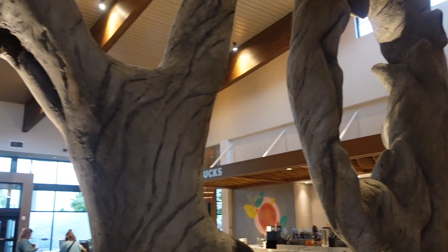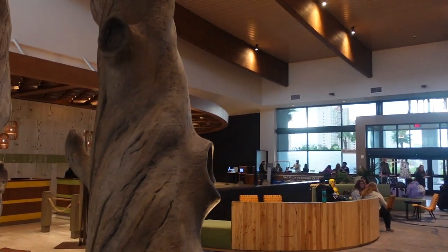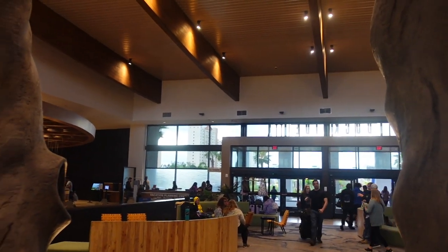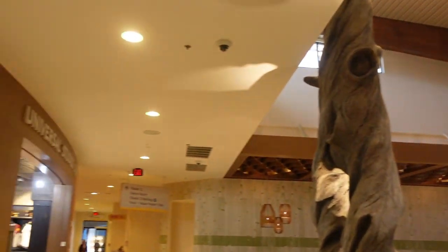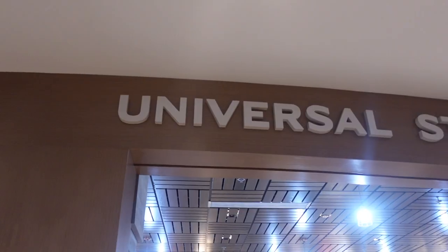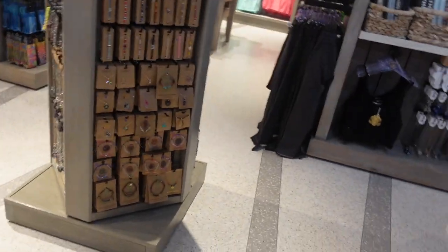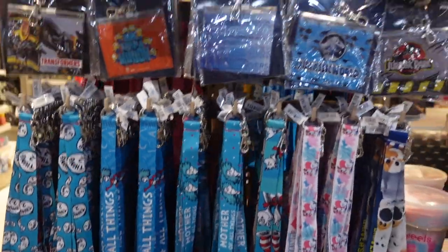So I am all checked in. I have my key card for my room, and over the far end, far left-hand side, I collected my 14 day pass because my annual pass expired. So I bought that. I'm going to upgrade to an annual, but I'm also going to have a look in the store here as well. May I get a new lanyard, I think? Where's the lanyards? There's the lanyards. Let's see if there's anything new.